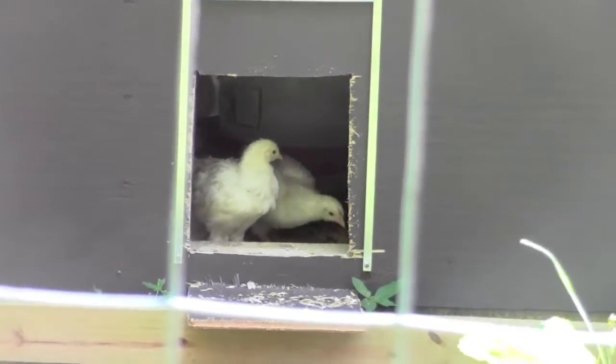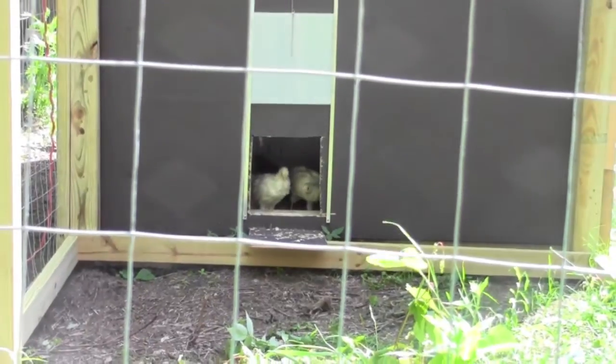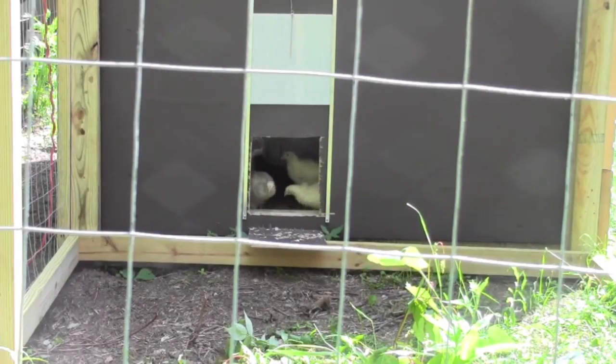They've come to the door and looked out a few times, but not quite sure if they want to go out into the big wide world yet or not. The new yard is twice the size of the coop. It's 16 feet long and 6 feet wide, 4 feet high, but height doesn't really matter that much, I guess.